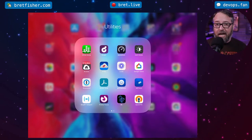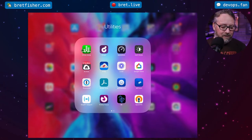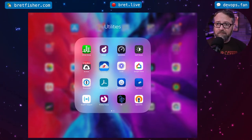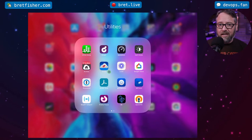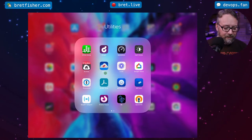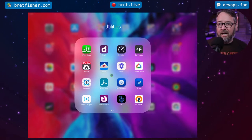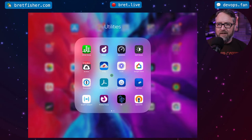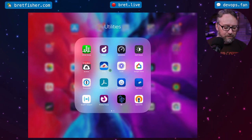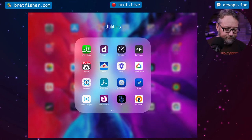Anyway, I love that. I use Jump Host a lot. That's this one here. I use Jump a ton to get into Windows machines, and it can also VNC into other machines as well. I think it's very feature complete, and you get a lot for whatever the small price is. I think it's, I don't know, $4 or $8 or something. So I very much use that.